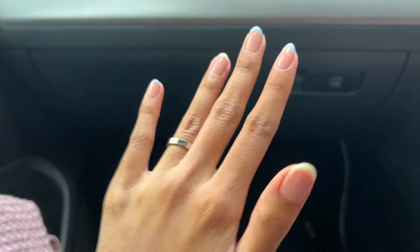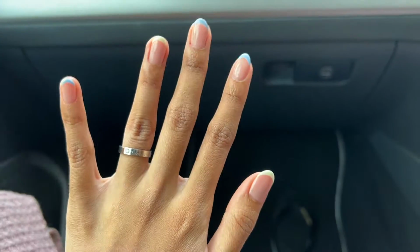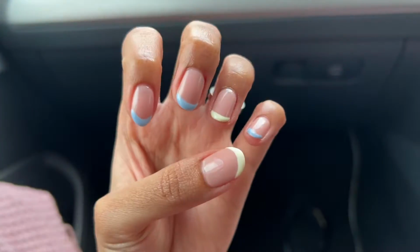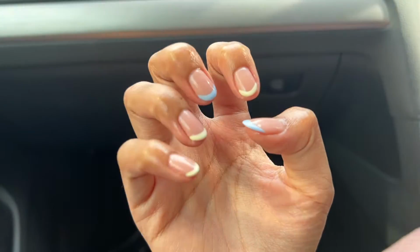This is my nail. I did a French nail with 2 colors, pastel colors, yellow and blue. It's so cute. Look at this.